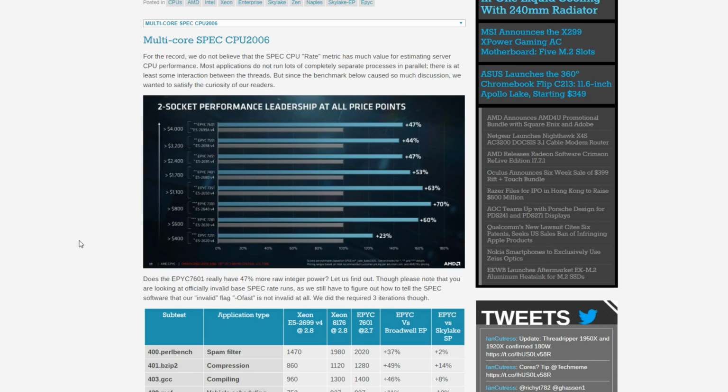The point here is that SPEC tends to run this benchmark on each CPU. So if you imagine it's filling up the CPU, the L1, the L2, the L3, but there is very little interaction between threads and between CPUs, so in some cases this may well be one of the best cases for AMD.